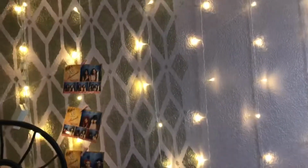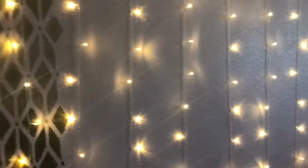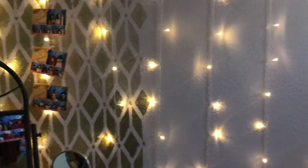This wall is not finished with these gold paint thingy. And I don't think it's ever going to get done because I'll probably be going to college by the time it gets done. So we're not going to finish it. I was thinking of just painting it pink again. But I have twinkle lights hanging from it and some more pictures from my mama's wedding.